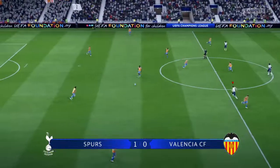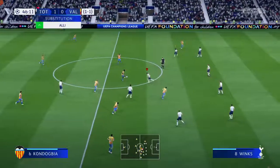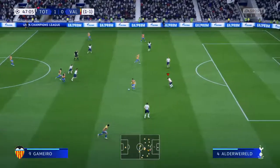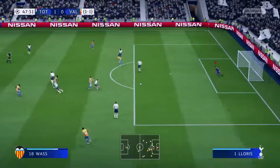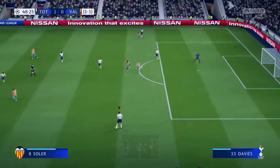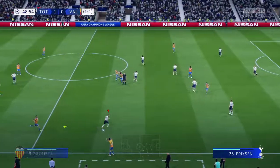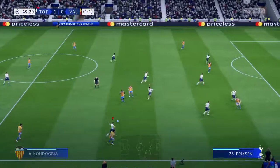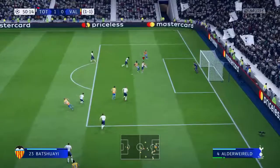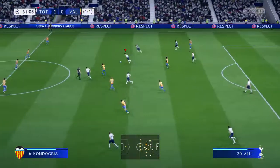So the Champions League round of 16, second leg. The second half is underway. Kondogbia. And they'll get ready for the throw-in. Now with Gabriel Paulista. And plenty of scope to be creative in that wide position. And clears his lines. Dele Alli.